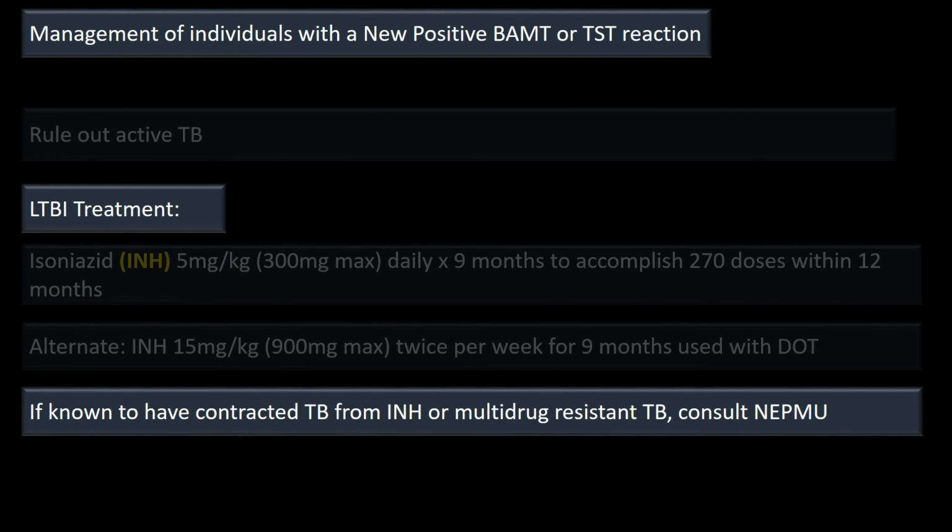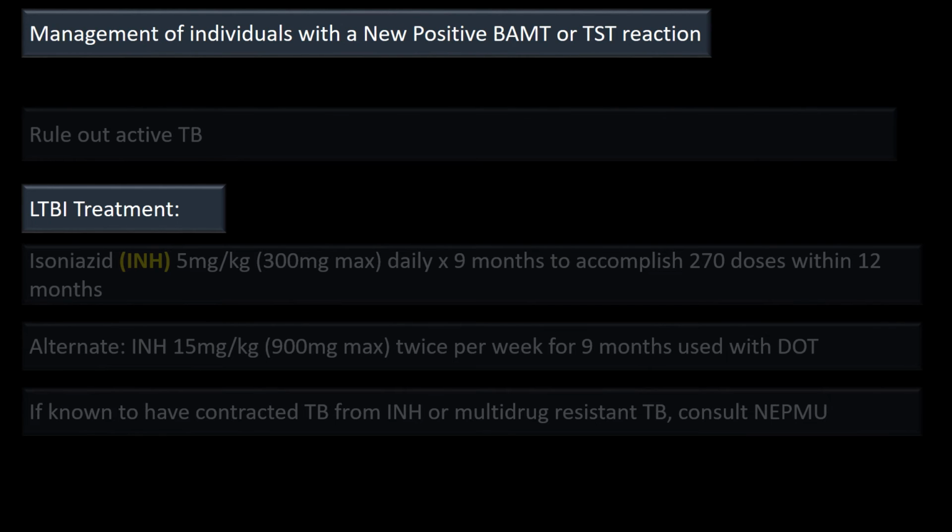If known to have contracted TB, so we've got this latent tuberculosis infected patient, a new PPD converter, if we know they got their TB from a patient who has isoniazid or a multi-drug resistant tuberculosis infection, well, we need to talk to our Navy Environmental Preventative Medicine Unit for further guidance on how to go about treating this patient. What are the alternate treatments for somebody with INH resistant TB infection?